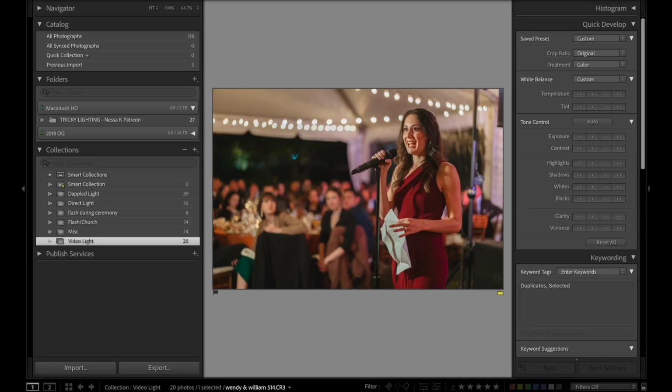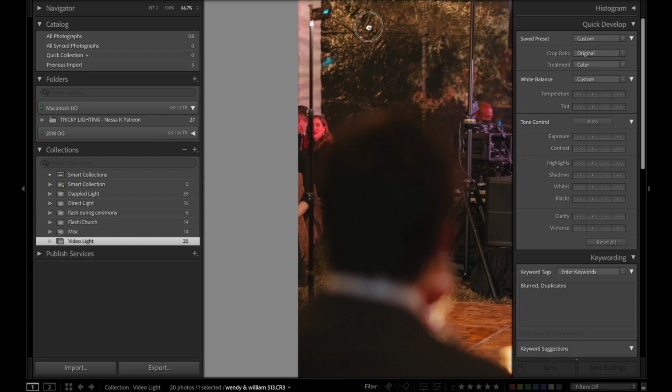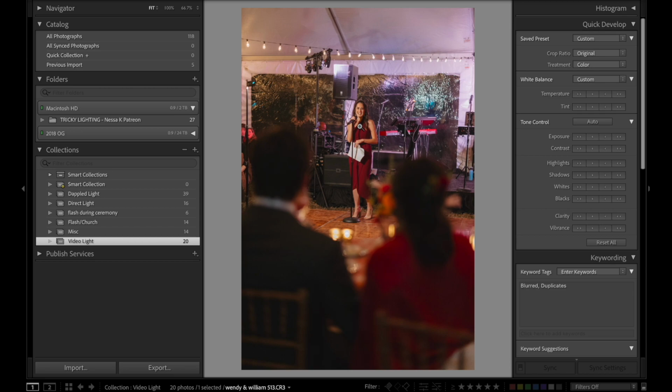This is another speech situation where, again, I just set up the video light, and you can see my video light up here on a stand. You can also see the lighting in the background over here. People were purple, so I really needed to bring in my own lighting for these speeches because I didn't want to use bounce flash the entire time.